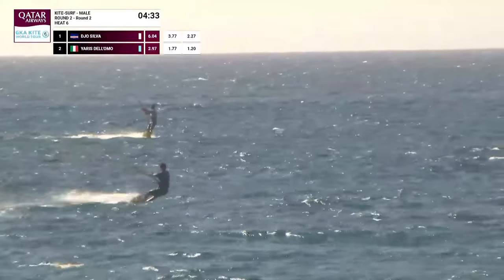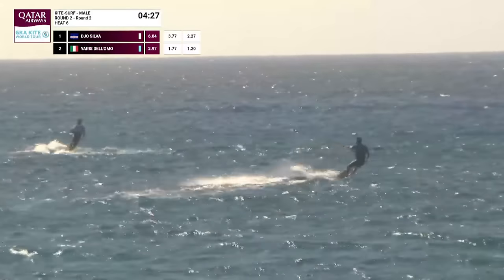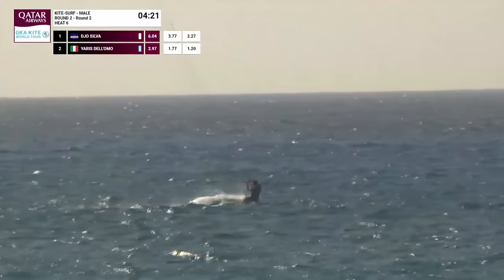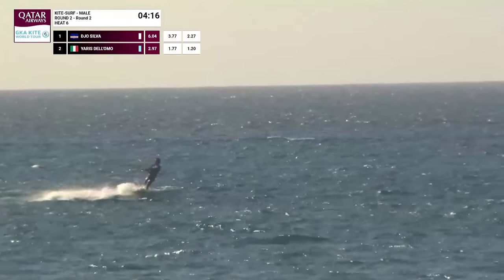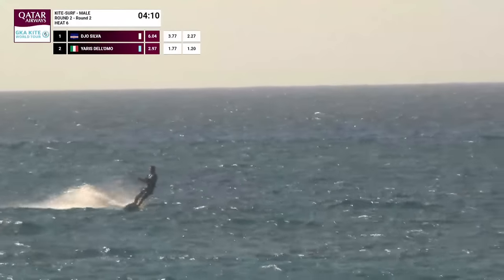Exactly. And it's all fun on the water until you lose. No, but seriously, it's not only good for the sport, but also good. Small interruption there for refreshment.